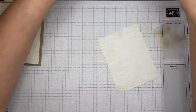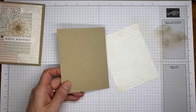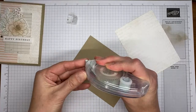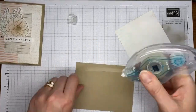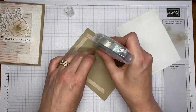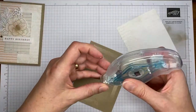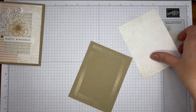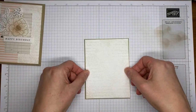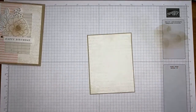I appreciate that. All right, so let me set that aside, and I've got Crumb Cake cardstock, and this is cut to 4 by 5 1/4. And I'm going to put a little Stampin' Seal out here on this panel of cardstock. I'm putting the Stampin' Seal on the background panel rather than the embossed panel, because sometimes I get a little heavy-handed and I smash my embossing if I put the adhesive on the embossed part, and then I end up smushing the embossing. So, all right, just adhered that together.